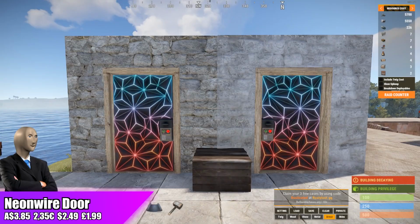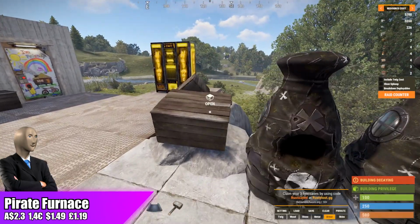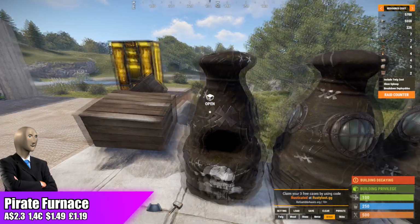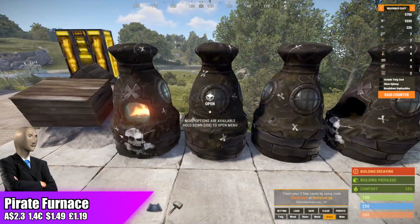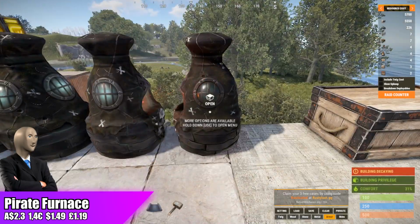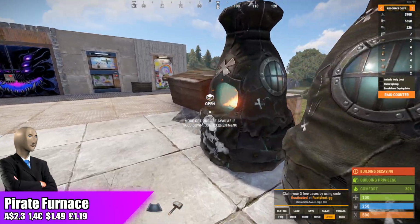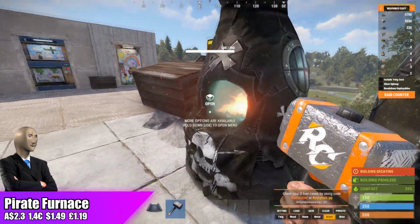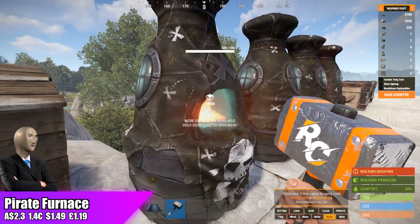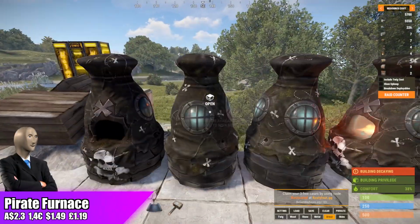Moving over to the Pirate Furnace, going for $2.30. And look, why are we getting two Pirate skins in one week? The Pirate Deployables, I thought, actually performed well, but in fact, all of the Pirate Deployables are down. So the Pirate Box is down, the Pirate Garage Door is down, and the Pirate Sheet Metal Door is down, which means it's likely that the Pirate Furnace is going to perform poorly as well.